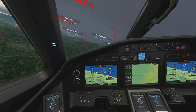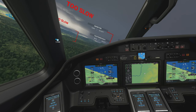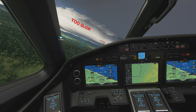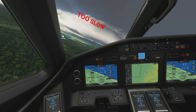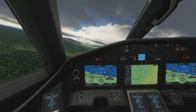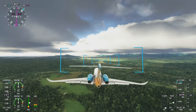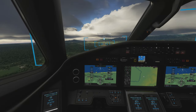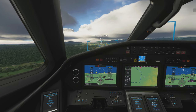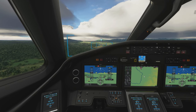Too slow? Okay, I'll give it some more throttle. We're not too slow for the final little bit here. I figured we'd want to be going about 135 according to what I read. Okay, let's see what that looks like out here. It looks fine. I'm going to begin backing the throttle down a bit. We want to be landing at 115. So let's try to use the descent to keep the speed reasonable.